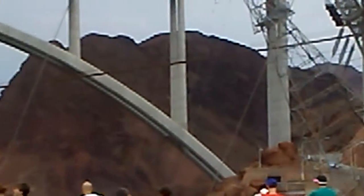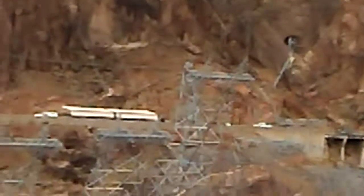You'll notice the roofs on both buildings appear to have wires coming out of them. This is called the takeoff structure.